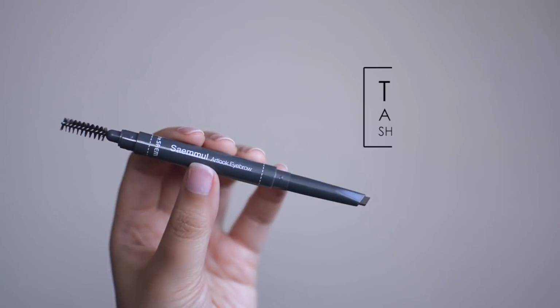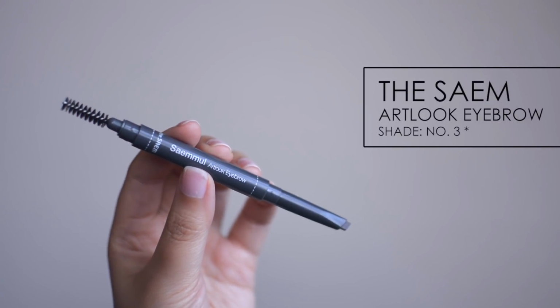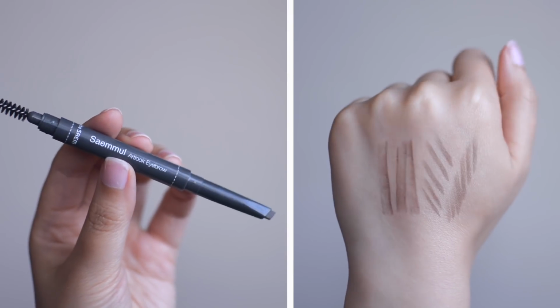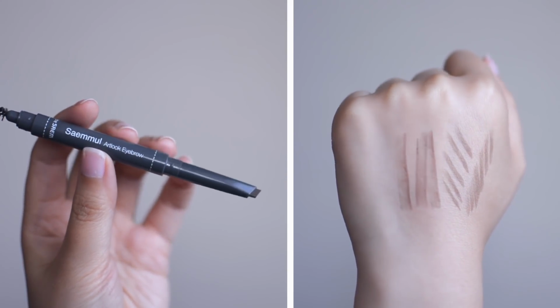Eyebrows, more eyebrows. This is from the brand The Sem, and this is their Art Look Eyebrow Pencil. Very inexpensive. There's a lot of these brow pencils happening in K-Beauty, and they're for the most part all pretty inexpensive. I have here in the shade 03, which I think is like a grayish brown.